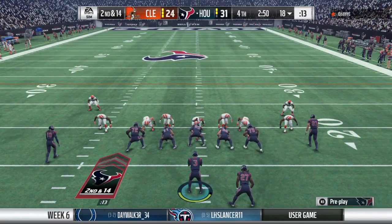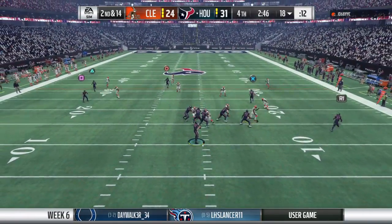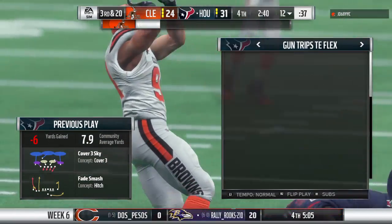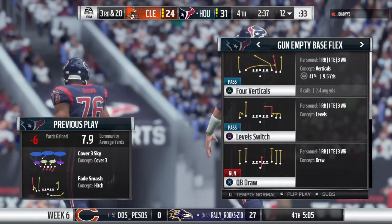Now let's go! Green, 39! To throw on second down is Savage. And he's taken down. This will be a Brown sack. Carl Nassib in there to sack him for a loss of 6.